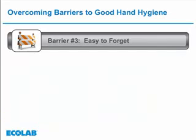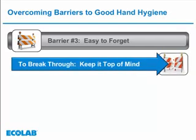Finally, hand hygiene can just be easy to forget for some people. Even though they know it's important, they're in a rush. So provide constant reminders as a way to help people make sure that this stays top of mind.